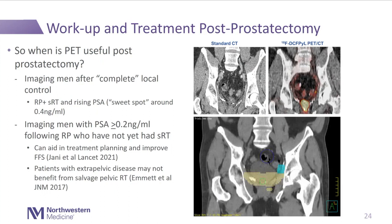We've had a lot of discussion recently, and for some of you there on the last oncology conference we just had, about PET imaging. And I was just telling you that PET imaging is not very helpful when thinking about next steps after prostatectomy, because it's not going to show disease in most patients with PSAs less than 0.2. So when should we get PET imaging? Well, I think that PET imaging, PSMA or Axumin, is really most useful in two settings post-prostatectomy.